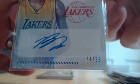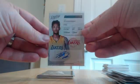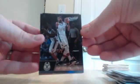That is to 99. It's got like his passport, fake passport info. Very nice. Congrats to the Lakers. It's a great box of prestige. Ben Simmons and Ingram, can't complain. Alright, base. Base.